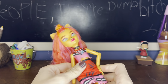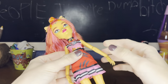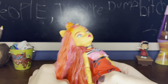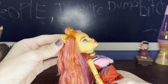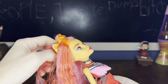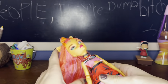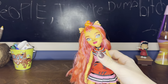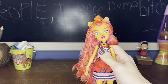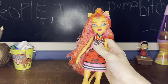Did they just not want to have to do another Laguna with the legs and stuff? I don't know. That is just my main gripe so far, is that I would have loved to have a Laguna, which we did not. But with the dolls that we did have, really nice. Especially Torlai, because Torlai is still a fear leader, and she looks great.